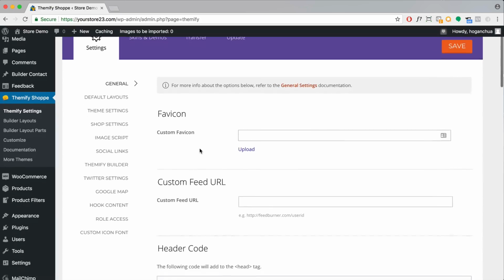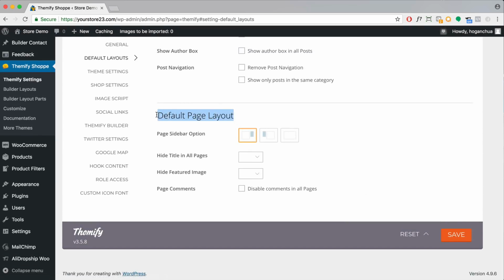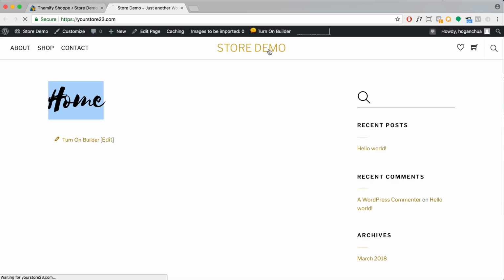And then what we can do is go to default layouts. For this, you want to scroll right down to the bottom to default page layout. I'm going to open the website again so I can explain what I'm doing. For the page sidebar option, we want to select none. And we want to hide the title on all pages. So for example here, this is the title, this is the sidebar. I want to hide it and hide this as well. I also want to disable page comments. Click on save. And then you can refresh that page.